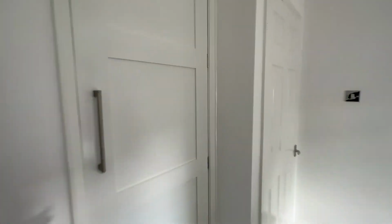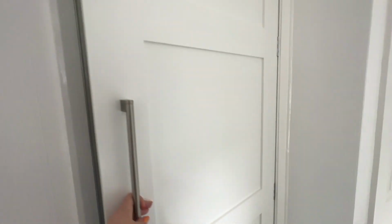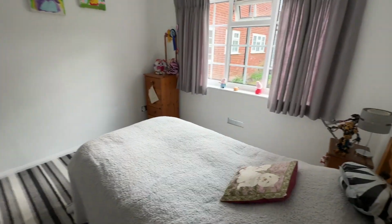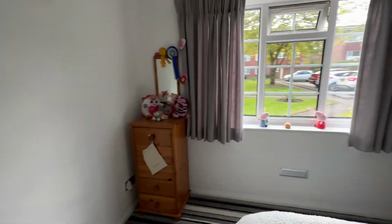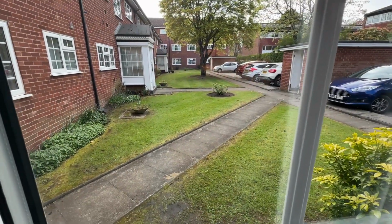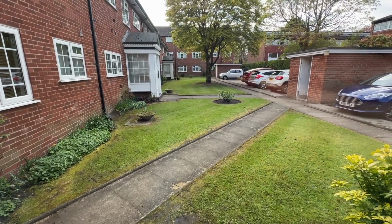In fact, I'll just give you a quick sneak peek into this one so you can see hanging and obviously also storage, a bit of storage at the top as well. Again, anybody that watches my videos knows we love a bit of storage. So we go. Again, great head heights in here as well. So it is nice and spacious in terms of the head heights. And then I'll just show you. So again, you can see, we did mention it outside, but just how immaculately maintained the communal grounds are as well.